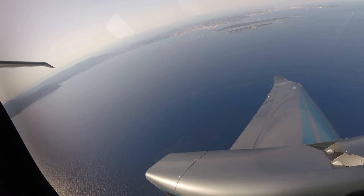070 set, 100 is set, and PFD options, standard barrel transition, 5151. Okay.